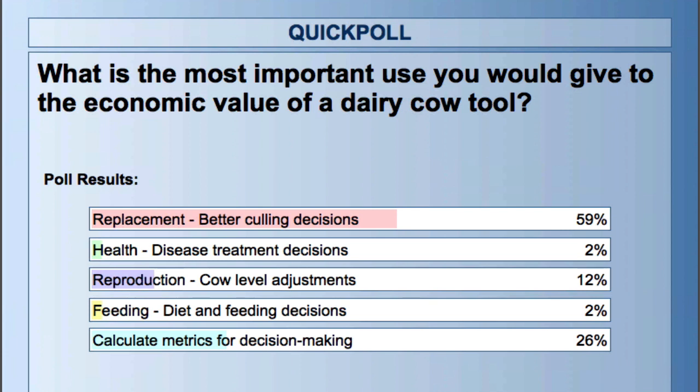Great. As I would expect, almost 60%, 59% of the people chose replacement decisions. I would agree completely with that. That's important. But I would also agree with the second best option there, calculating the metrics for decision making. I think that's critical and something I would like to emphasize and promote more in the use of this tool, because it is obvious to think of replacement, but you can see there would be many other potential uses, such as the metrics and reproduction. I think that's very important as well.